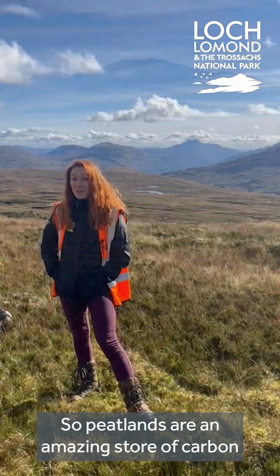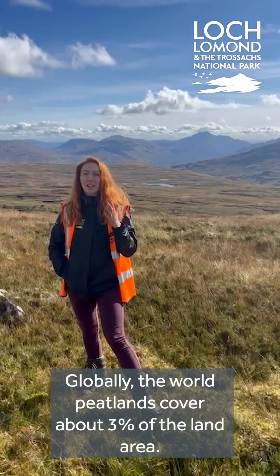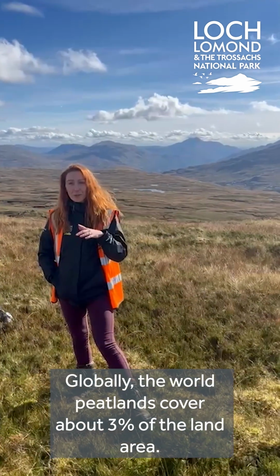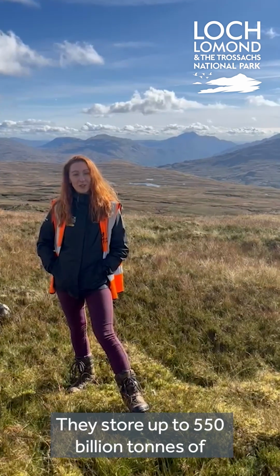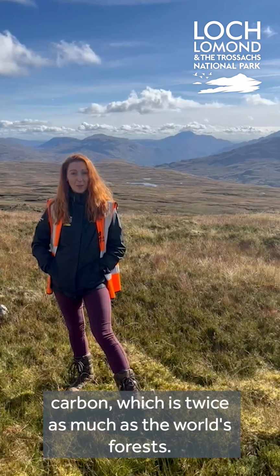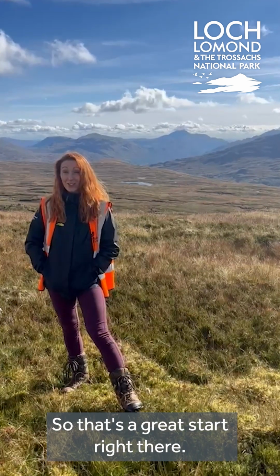Peatlands are an amazing store of carbon just because of the way that they build up organic material over time. Globally, the world's peatlands cover about 3% of the land area, but they store up to 550 billion tonnes of carbon, which is twice as much as the world's forests, so that's just a great stat right there.